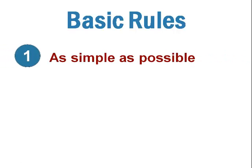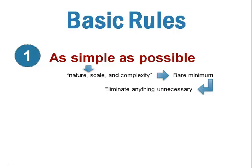So when I set out to do this, I used two simple rules to guide me. Number one, the system had to be as simple as possible with no unnecessary steps or paperwork. They should suit the nature, scale, and complexity of the business. And since our business structures are usually at the simplest level with just a couple of people, we have every reason to keep our compliance systems as simple as possible. So for me, this means doing just the bare minimum to remain compliant and eliminating anything which is unnecessary.